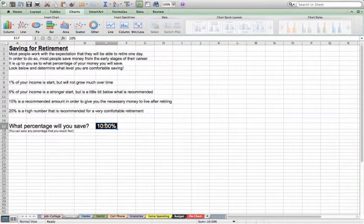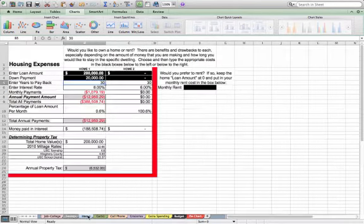Savings is pretty minor. All you have to do is put in a number, so I just typed in 5, it put it at 5%. You can pick what you would like to save. Note how many people there are who are going back to work later on in life because they don't have enough money for retirement. It's definitely a good thing to do ahead of time.